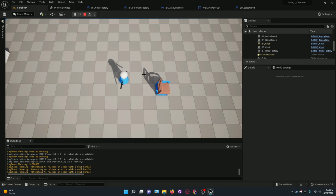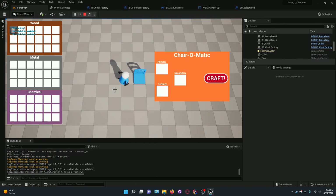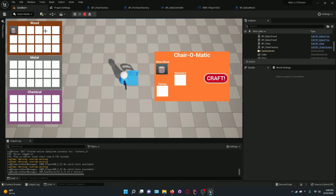I think I'm gonna tackle base building next, and after getting the system complete, I'm feeling a little confident, so we're gonna see how that pans out over the next couple of weeks.